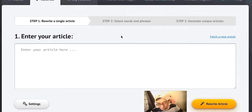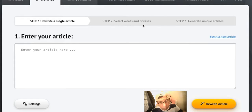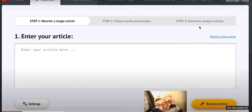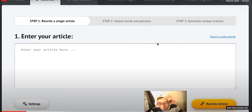This is where it all begins when you want to spin your articles. We're now in step 1 of the process. The process itself has 3 steps. In the first step, we enter the article that we want to spin. Then in step 2, we're going to rewrite the article by selecting the best synonyms for each word and phrase. Or also in step 2, we can run the one-click rewrites to do all of the work for us and produce an amazing result. And then finally, in step 3, we're going to take the spun article that we created and we'll be able to generate dozens or even hundreds of unique articles from it. We'll get to that in a minute, but now let's make ourselves comfortable here in step 1.